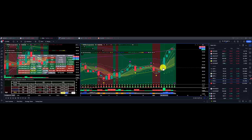Fantastic trades here for Nvidia. On 1,000 shares, it's a lot of equity though. On 1,000 shares, this was a 27K day here, a 7K day here, and another 7K day here. This was a loss of $1,770 here. So this entire leg up here was fantastic as far as overall trading.